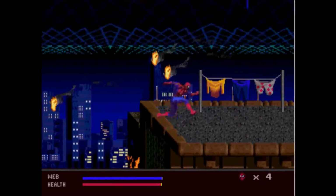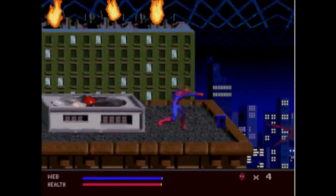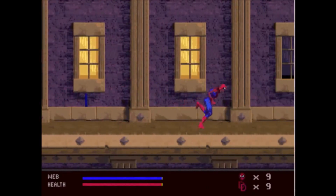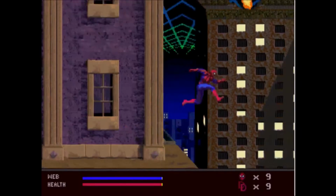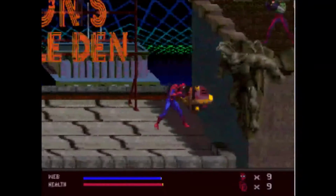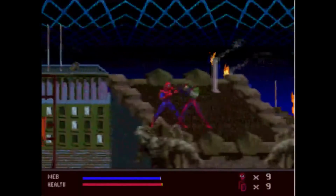This game was developed by Blue Sky Software and published by Sega for the Sega 32X. Its release date was 1996 in North America. It is a single-player action-adventure game. This was the last game to be released on the Sega 32X in North America.